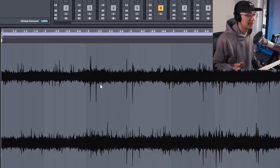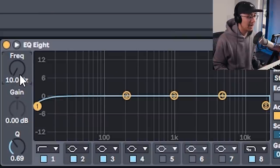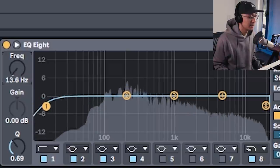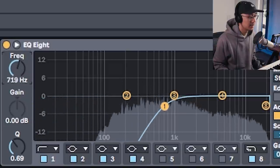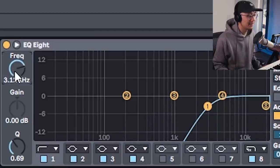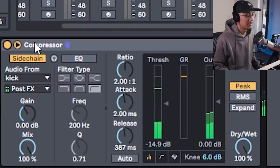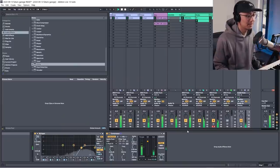Now for some additional lo-fi, I've added some vinyl noise, which is a popular sound to use in future garage. Now I'm using an EQ and high passing all those low frequencies all the way up to around 3000 Hertz, because all we want is that high-end fizzle. And then I'm sidechain compressing it against the kick so we get a little pumping, so this is a little more rhythmic. Let's hear it all together with the vocal and beat.